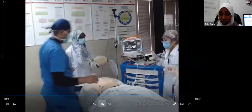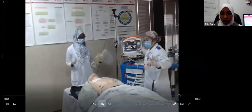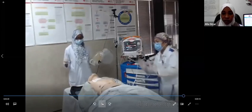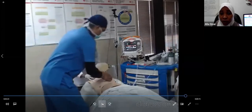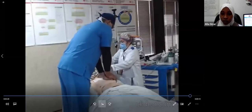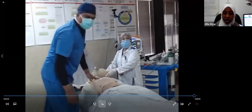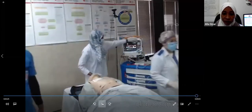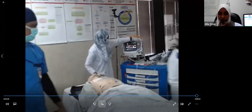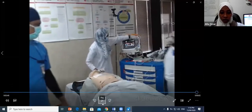Now it's time for analyzing. During analyzing, you are supposed to clear the patient, nobody touches him. Otherwise, it will affect the rhythm. From unshockable, it will turn to shockable. Then she gave the shock, but before you give the shock, you have to clear the patient and nobody is supposed to touch. Oxygen is supposed to be 1 meter away. And then you will continue high quality CPR till the advanced team comes to you. So actually this was our practice in the hospital.